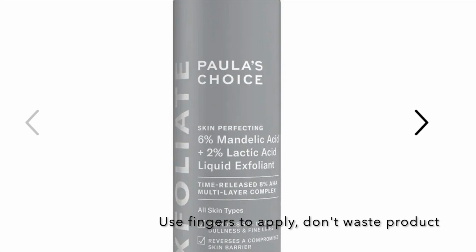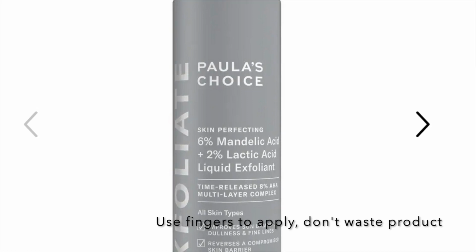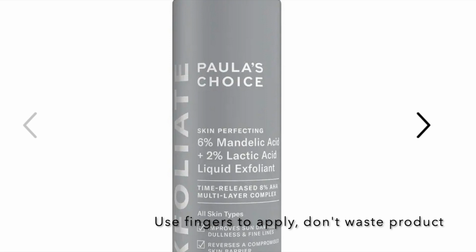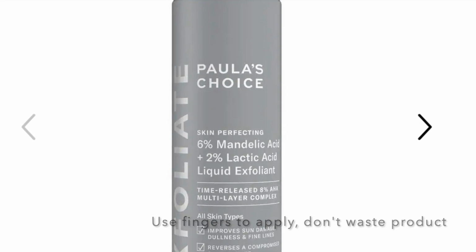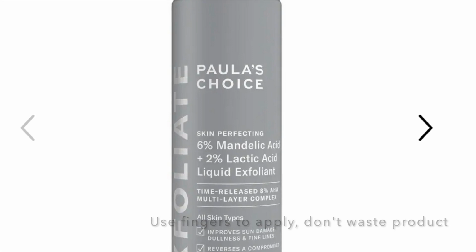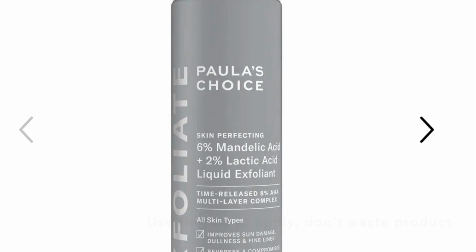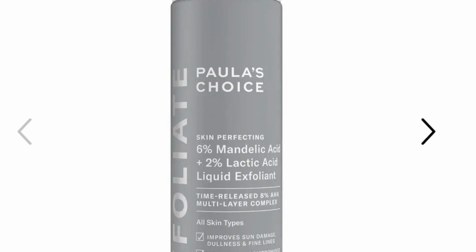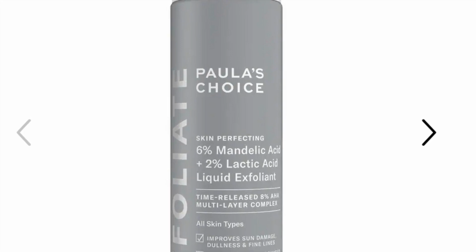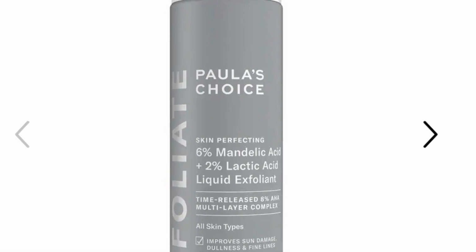But anywho, if you use both of them, just keep in mind that the BHA one with salicylic acid works underneath the skin. So if you have stuff underneath your skin that you need to get out, like acne, that's what you would use that one for. The new one, the 6% mandelic acid and 2% lactic acid liquid, you want to use that for any scars or hyperpigmentation or just removing stuff that's already on the surface. While it does also work with breakouts, I found that after the first day it started working.